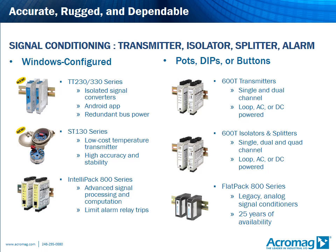Acromag offers hundreds of signal conditioners to meet your input, output, and power requirements. Select software-configured models for easy, precise setup of scaling, calibration, and advanced functions. Multi-channel models offer great value in a space-saving format.